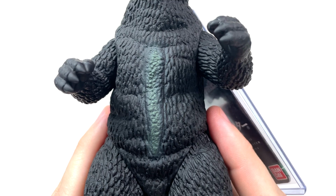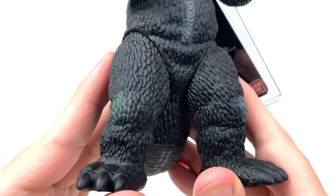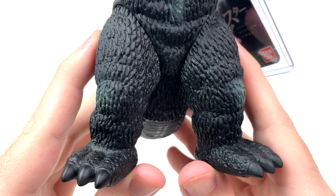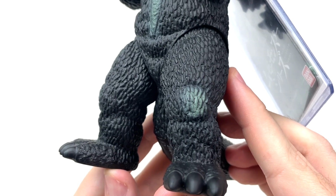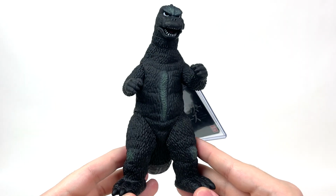A nice strip of green moving into his chest area with some nice details highlighted. Nice splurts of green on his kneecaps, although not as much as the original. Nothing on his toes, but hey, look at all that detail. It's fantastic. I really do wish we got a little bit more green on this guy, because I really like how it looks. But the minimal applications of green might actually appeal to more collectors out there, so it is what it is.